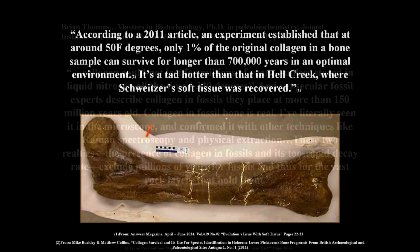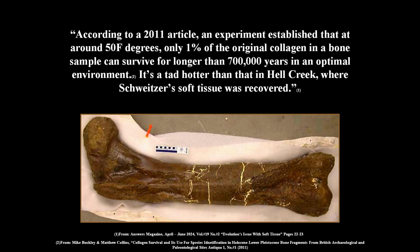It just don't. Now, according to a 2011 article, an experiment established that at around 50 degrees Fahrenheit, only 1% of the original collagen in a bone sample can survive longer than 700,000 years. 700,000 years in an optimal environment. It's a tad hotter than that in Hell Creek, where Schweitzer's soft tissue was recovered.